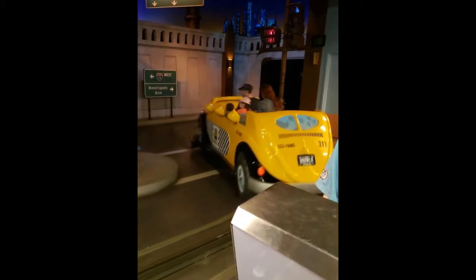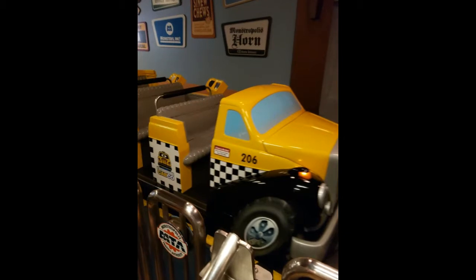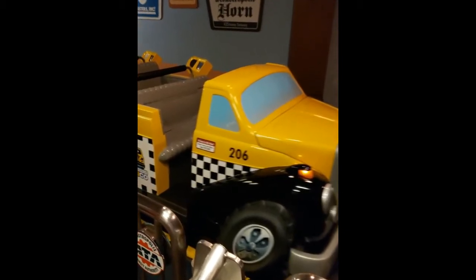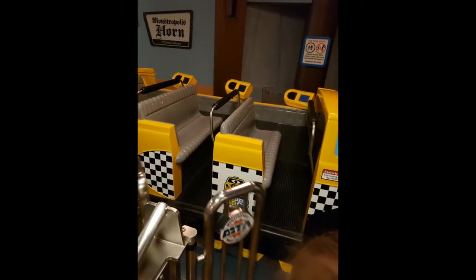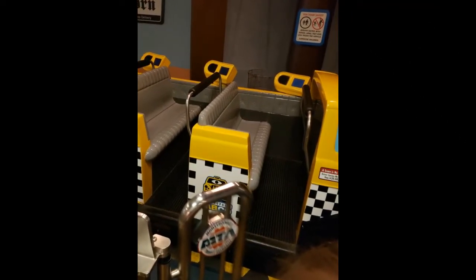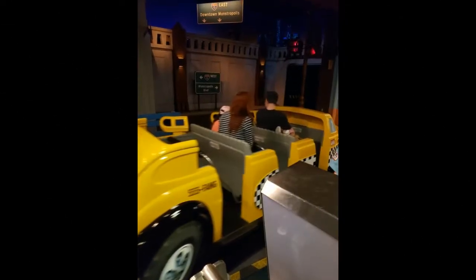Now, like I said, this is family friendly. This is your traditional Disney dark ride. You get into a vehicle, and it moves while interactive scenes are happening around you. So there's no reason to skip this ride unless, of course, you still have a child who is afraid of a monster in their closet.